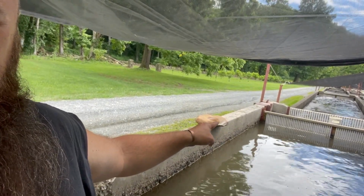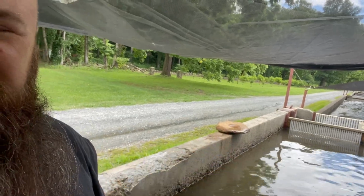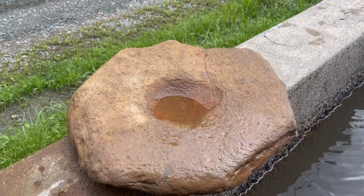There, that little reflection of water in the middle of that stone. So I pulled over and stopped, and let's take a look at this thing. I love it. Look at that.